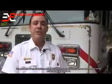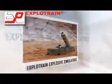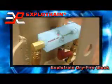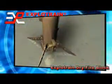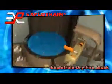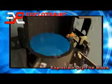Just as in the X-Cal machine gun simulator, the same design precision and safety engineering goes into every Explotrain device. Explotrain explosive blast simulators utilize a dry fire block system that helps to eliminate misfires from moisture accumulation and controls gas mixtures. This dry fire block places the firing plug in a position to ensure maximum performance. This dry fire block is a design unique to Explotrain that ensures dependability.